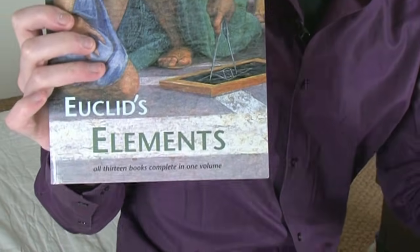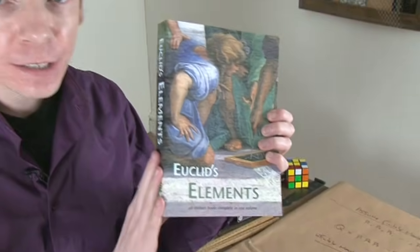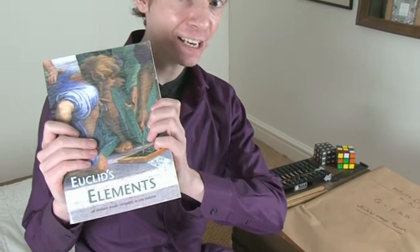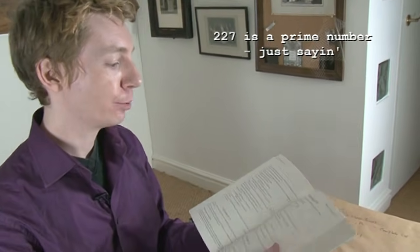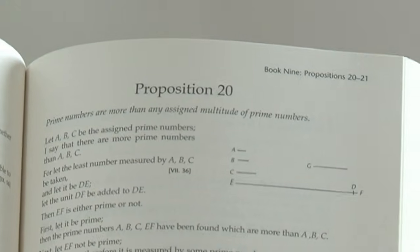So there's primes missing. What I've got here is a copy of a book called Euclid's Elements, and this is a textbook written by a Greek mathematician called Euclid. Now Euclid lived in 300 BC, so this textbook is 2,300 years old. It's never been out of print, and it's second only to the Bible in that respect. It's one of the most important books in mathematics. It's one of the most important books in human history, and the proof that there are infinitely many primes is in here, and I checked it out earlier. It was on page 227, which is book 9, proposition 20.